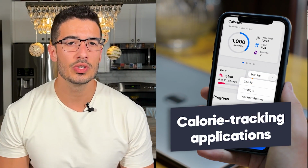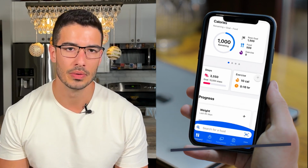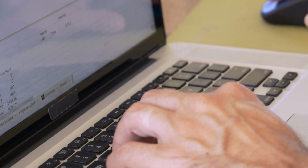The best way to do so is by using any of the popular calorie tracking applications that you can download on your phone. Some of the most popular apps include MyFitnessPal, Cronometer, and MacroFactor. Another option is just to use an Excel sheet where you keep tabs of your food.